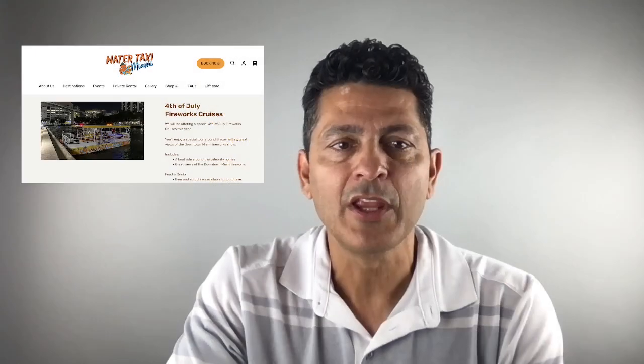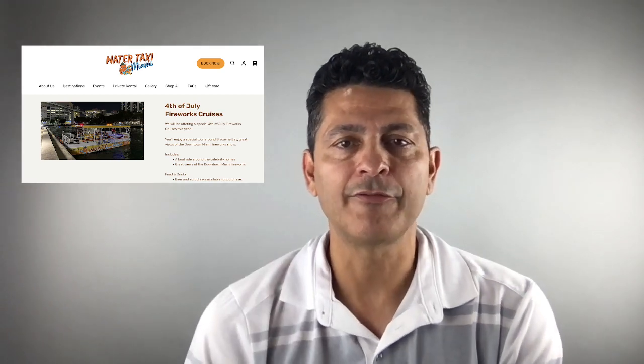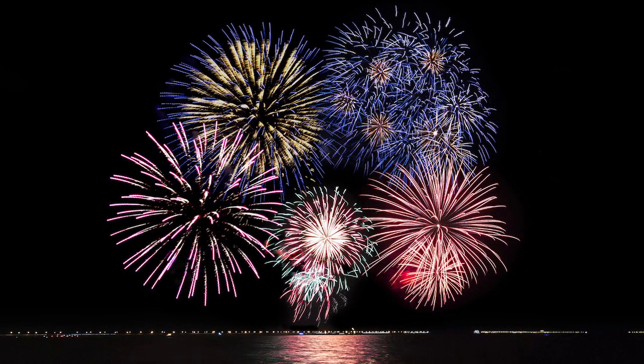Now, with the water taxi as well, they do a 4th of July fireworks cruise. 4th of July is coming up, and downtown Miami does a nice firework cruise. But I always say, a lot of times when you come to Miami Beach, there's so many people out there that if you can just get away from all the people and you can see the fireworks, you'll enjoy that.